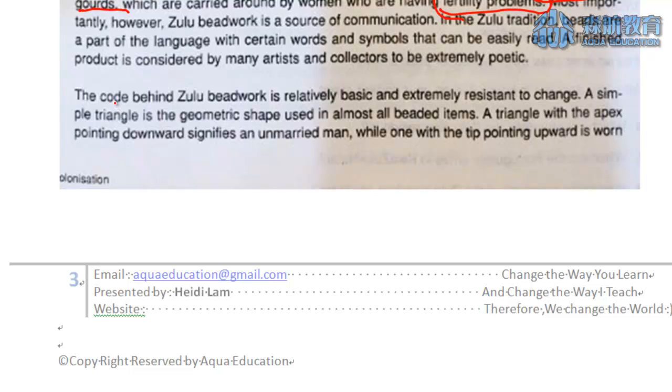So it says that the code behind syllabid words is relatively basic and extremely resistant to change. Here we have the word code, so the answer should be here. A simple triangle is a geometric shape used in almost all bead items. A triangle with the apex pointing downwards signifies a married man. Whoa! Okay, so right away we can have the answer here. This paragraph surely tells you about code, and it says that a simple triangle is a geometric shape used in almost all bead items, and that a triangle with the apex pointing downward signifies a married man.